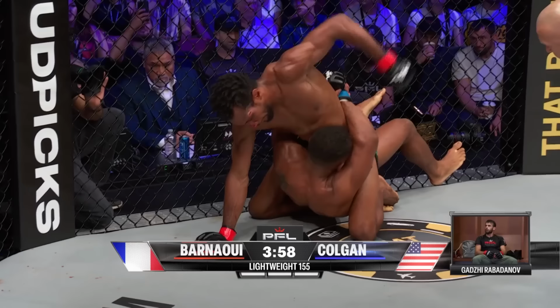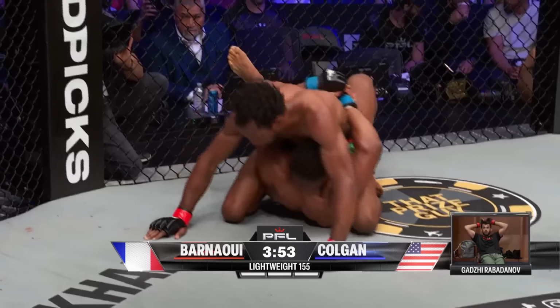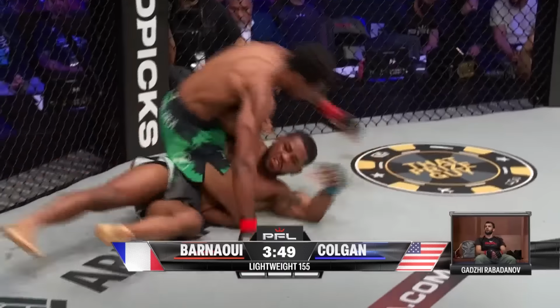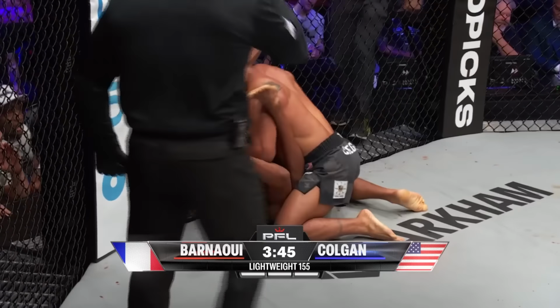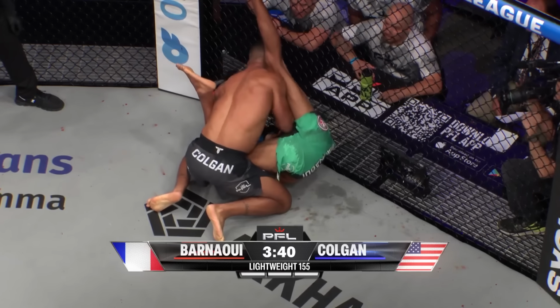Now his feet are on the fence. He could bridge off the fence. I don't know if he's got the energy. I mean, there's 4 minutes left in this round, and Mansour in mount position. Well, now he does need a grip. Look at that. Wow. Look at the grip from Colgan. He was stumbled, knocked backwards, and then fully mounted.